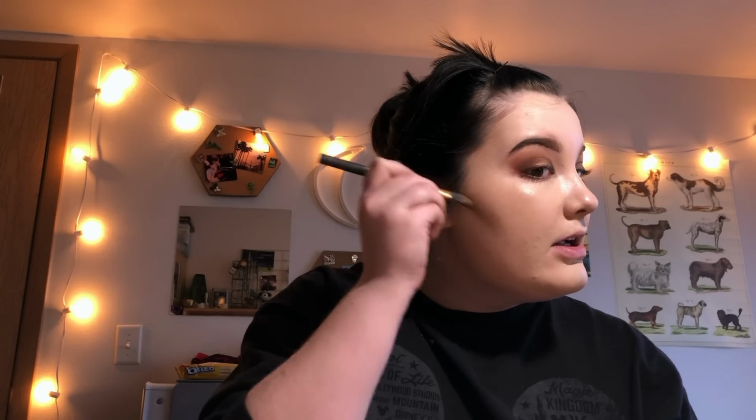And now my face is just a mess right now. So I'm just gonna kind of put that everywhere. And I don't highlight my forehead or anything like most people, just because I have bangs. So I don't need to. A little light contour. So I'm gonna take just a flat brush and go into my Anastasia cream contour kit.